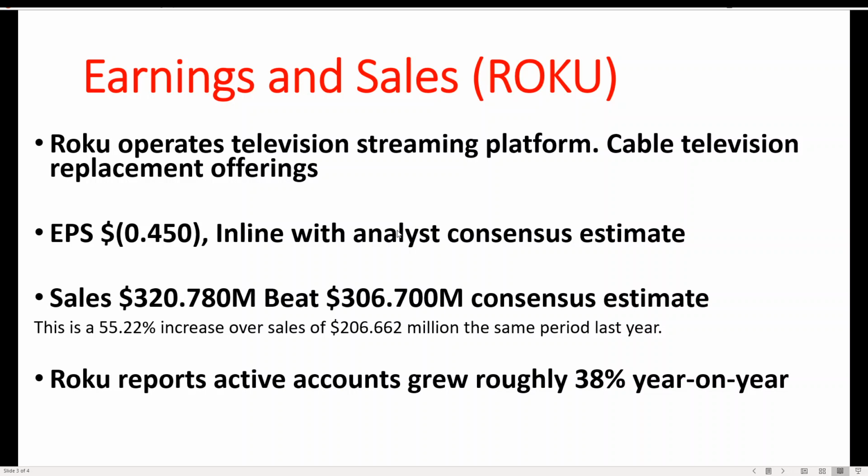So to know whether Roku has done well, you have to compare what they reported with what the consensus estimate is. In this case, they are in line, which basically means that the consensus estimate was they would lose 45 cents a share, and they've actually lost 45 cents a share. And so that's in line. Okay, so what that means is they haven't done badly, but they also haven't done particularly well, because it's in line. It's not a surprise, basically.